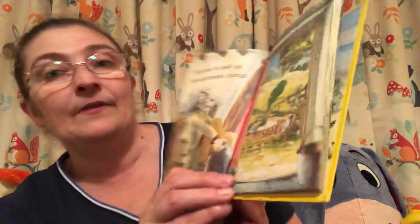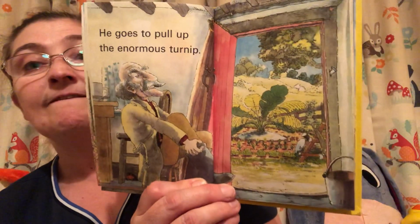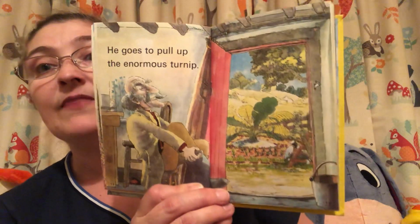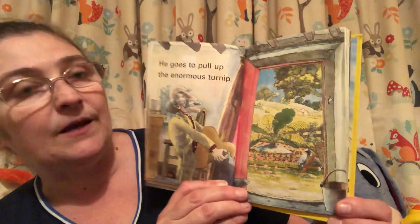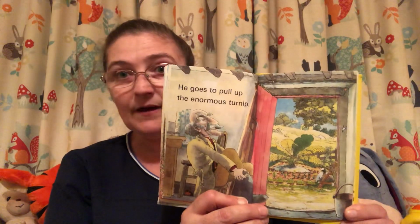He goes to pull up the enormous turnip. There he goes. He's got his welly boots on. And he's going to go out in the garden. Try and pick that enormous, enormous turnip. Do you think he's going to be able to do it? Let's see.